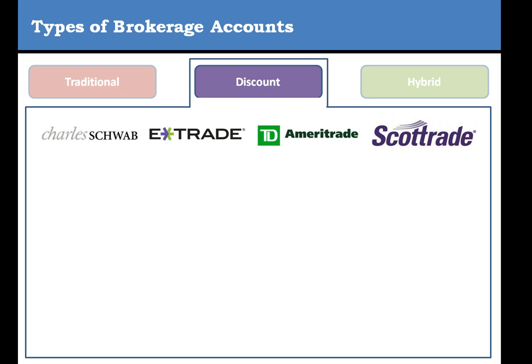On the flip side of the traditional brokerage account is the discounted brokerage account. And this is tailored more towards the do-it-yourself investor. So examples would be probably many that you've heard before: Charles Schwab, E-Trade, TD Ameritrade, Scottrade, Fidelity is another one that comes to mind.